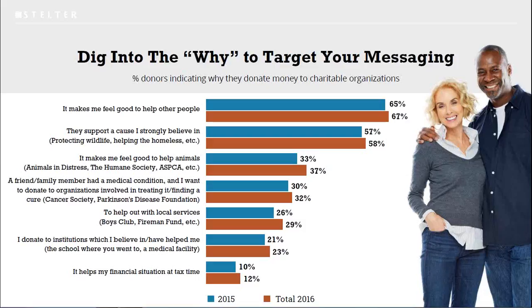This is a question that you'll see in a lot of different research studies, and it just gets down to the heart of the matter: why do people donate money to charitable organizations? The blue bar is information from last year's study, the 2015 study, and the reddish-orange bar is our 2016 data. So the number one reason why people give is because it makes them feel good to help other people. Secondly, and a drop of about 10 percentage points, it's because they support a cause they strongly believe in.